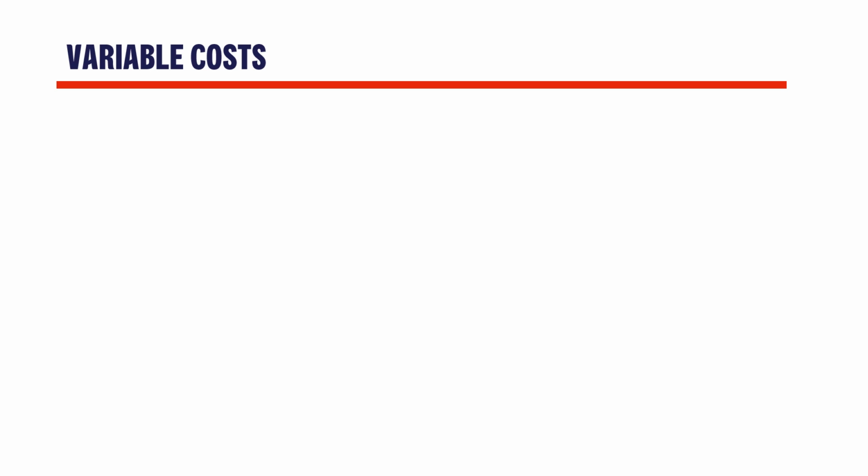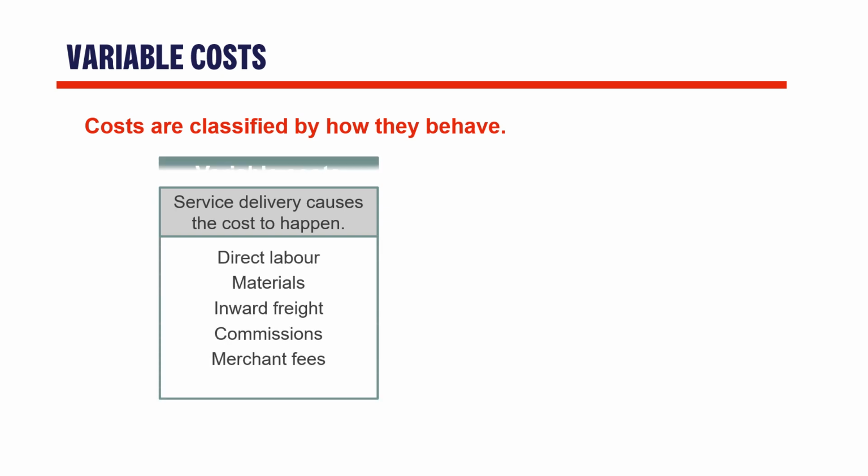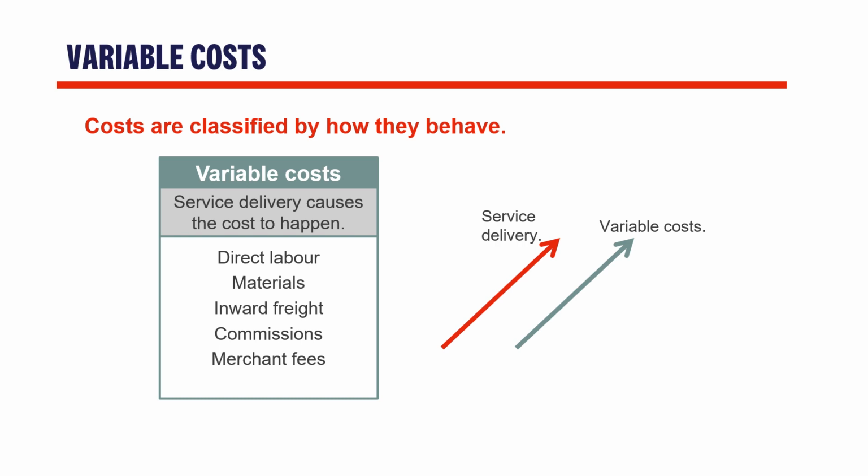On the other hand, there are costs such as the hire of the kitchen, paid staff, advertising and so on that will be incurred and paid even if no meals are served. Looking at our costs in this way allows us to classify them in terms of the way they behave. Those costs caused by the delivery of our service, such as direct labour and materials, are known as variable costs. As the organisation delivers more to the community, or as service delivery increases, variable costs rise in the same proportion. Being able to identify the variable costs associated with delivery of the service, you can then forecast what the cost will be for any given level of service delivery.